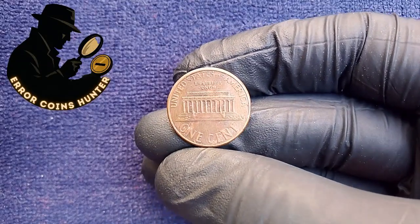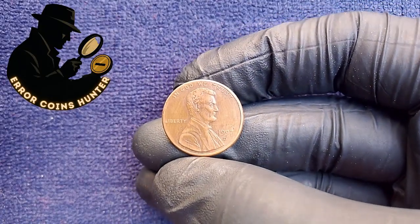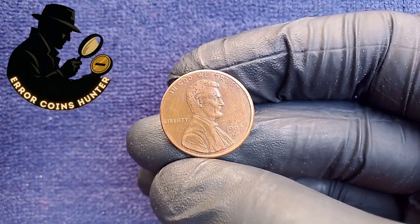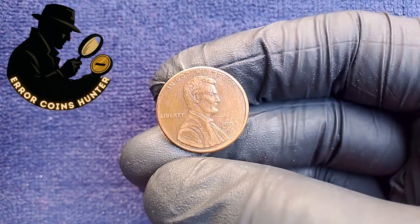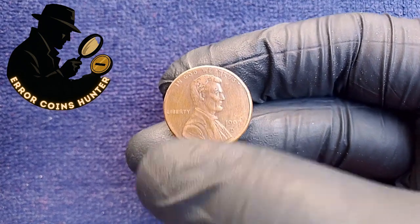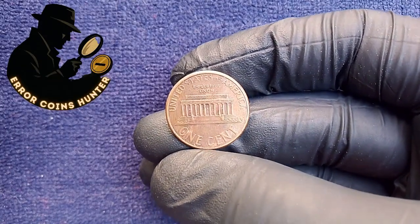But the wrong planchet is, again, only the beginning, because this coin also features one of the most dramatic off-center strikes ever recorded on a modern U.S. cent, with Lincoln's portrait shifted so far from its intended center position that nearly 30% of the coin surface on one side is completely blank, an empty field of raw metal that was never touched by the die, creating an almost artistic, almost intentional-looking composition that is paradoxically the result of pure, chaotic mechanical failure.